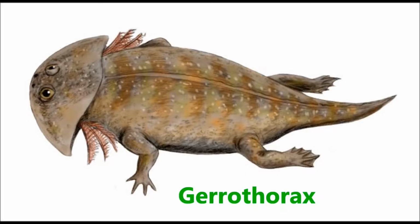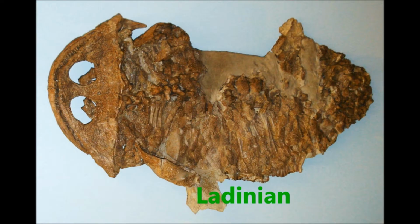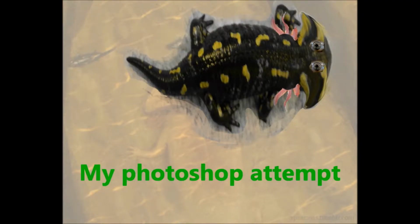Gerrothorax is an extinct genus of temnospondyle aquatic amphibian. Its fossil records show it living from the Ladinian Middle Triassic to the Rhaetian Late Triassic. That's 35 million years. Swimming the lakes and rivers of Greenland, Germany, Sweden and maybe Thailand, it grew to just over a metre and had an exceptionally flat body.